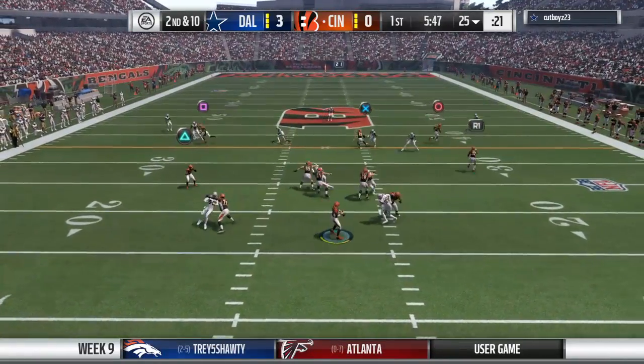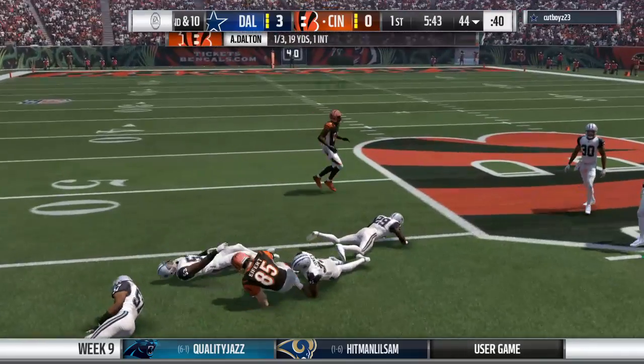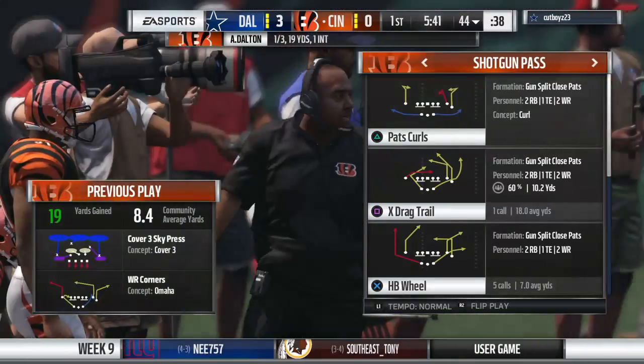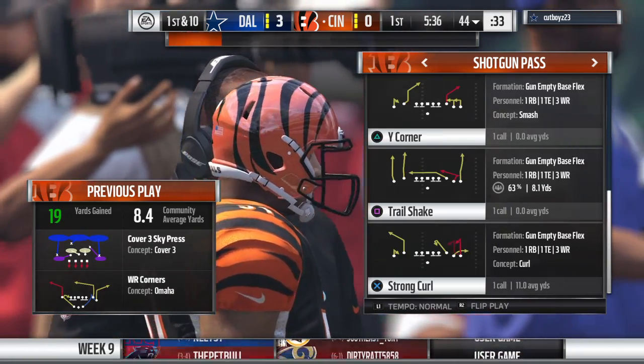Second and 10. Dalton once more, brought in here by Tyler Eifert. And they'll get it up just short of the 45 at the 44. They call it a gain of 19, and it moves the chains.